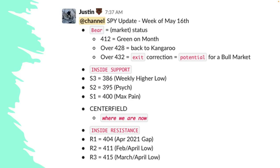Over 428 would get me back to a kangaroo, meaning that direction is unclear. We're going to get big volatility. And then back above 432 would mean that we're exiting correction territory, and that is where we have potential for a new bull market. In terms of support, again, we're right now at 400, which is going to be that max pain we just talked about. 395 is a psychological area, and then 386 would stage a weekly higher low.